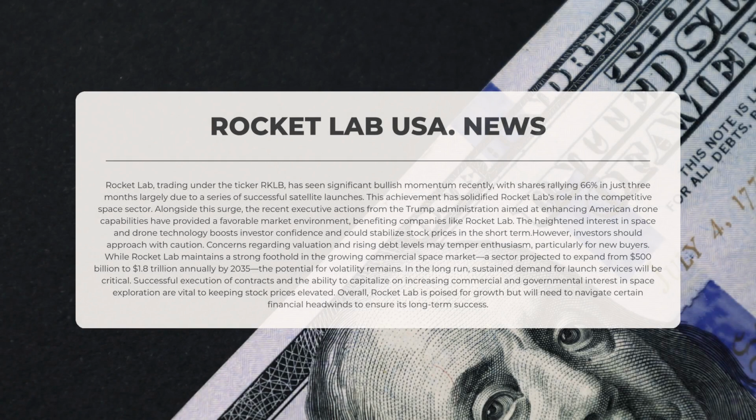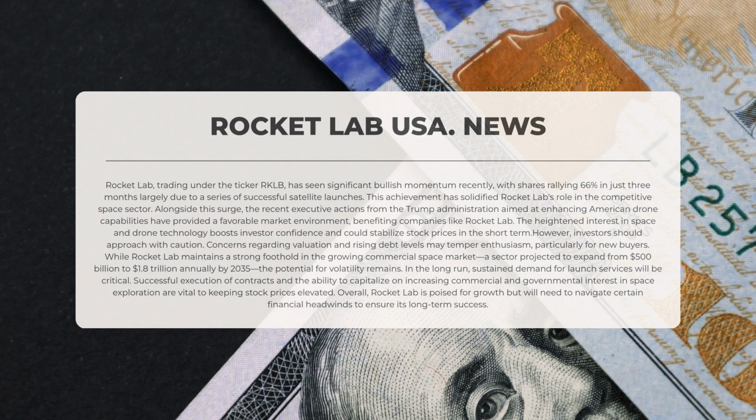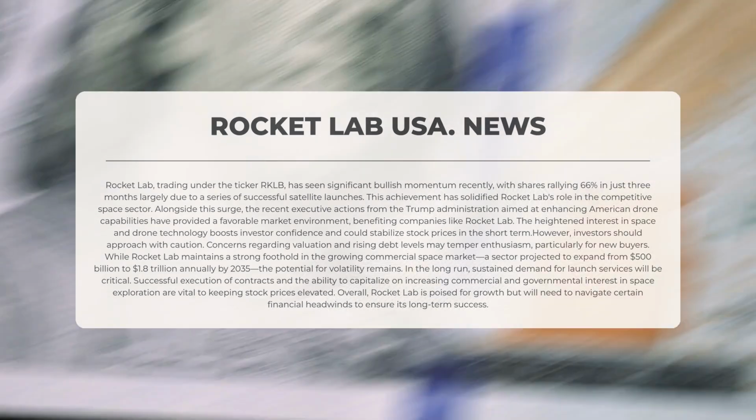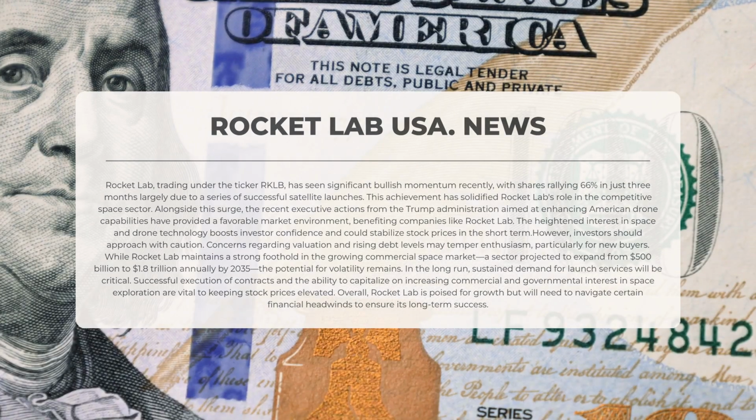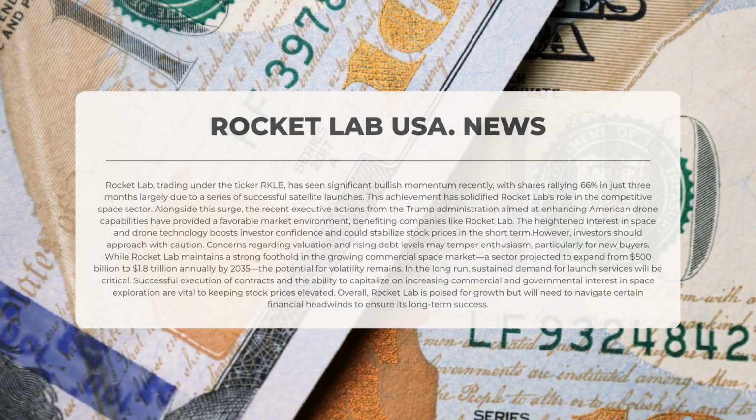Rocket Lab, trading under the ticker RKLB, has experienced significant bullish momentum recently, with shares rallying by 66% in just 3 months. This surge is largely attributed to a series of successful satellite launches, solidifying Rocket Lab's role in the competitive space sector. In addition to this growth, recent executive actions from the Trump administration aimed at enhancing American drone capabilities have created a favorable market environment, benefiting companies like Rocket Lab. The increased interest in space and drone technology is boosting investor confidence and could help stabilize stock prices in the short term. However, investors should proceed with caution. Concerns regarding valuation and rising debt levels may temper enthusiasm, especially for new buyers.